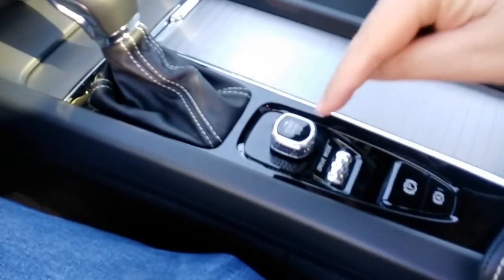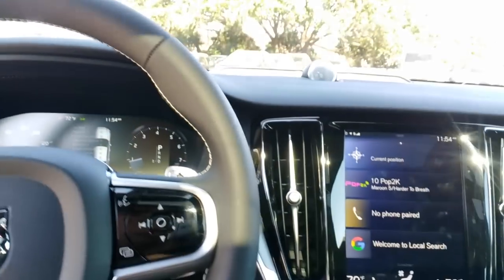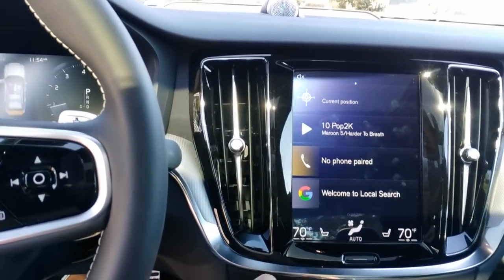It's pretty cool. So what you have is this knob here. There's no push button, you actually have to turn it. So all you do is put your foot on the brake and turn the knob. And everything fires up immediately. Stereo is going. Let me turn that volume down so we don't get flagged here by YouTube.